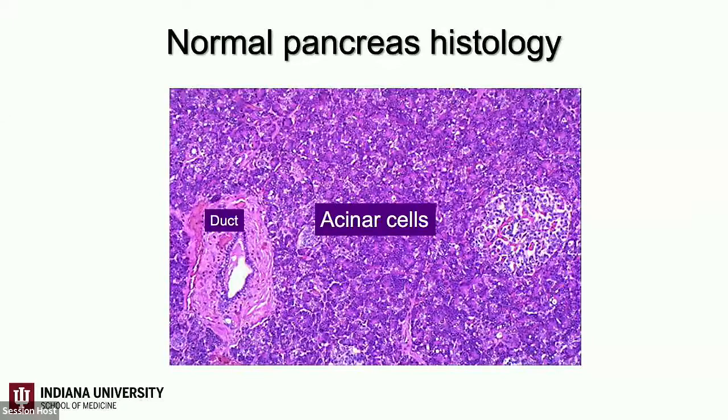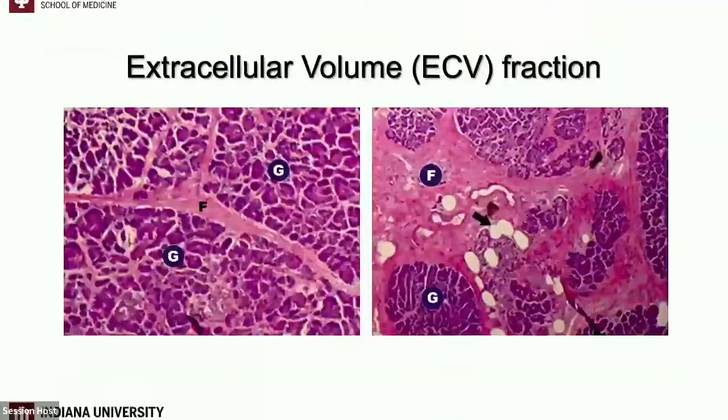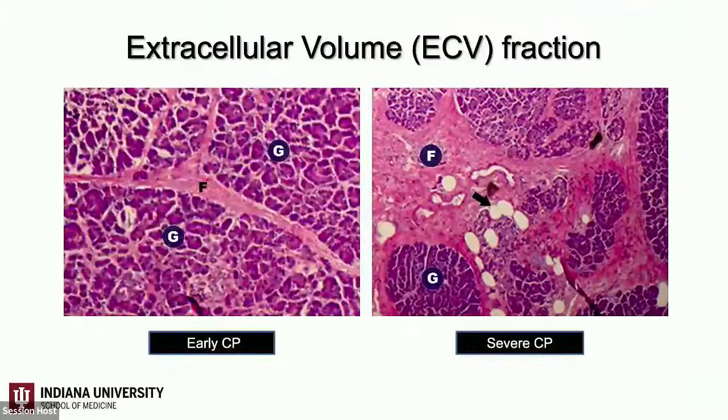We need to go back to the normal histology of the pancreas. The pancreas is a very packed exocrine and endocrine organ full of acinar cells, and it also has a ductal tree. When chronic pancreatitis is fibrotic, there is an increasing amount of fibrosis and fat within the pancreas. These white blob spots are fat, and the pink parts are the fibrosis. So the amount of fibrosis increases in most chronic pancreatitis patients.